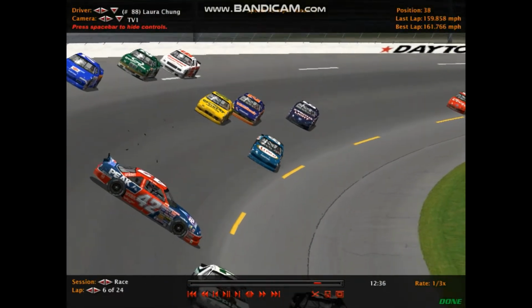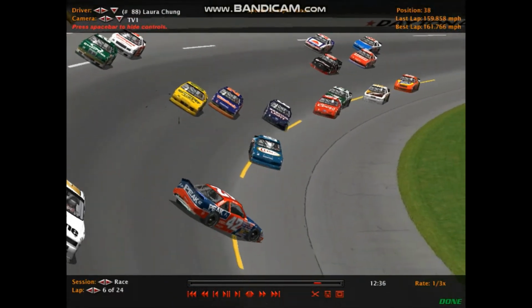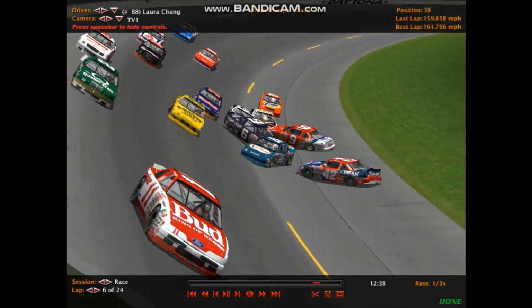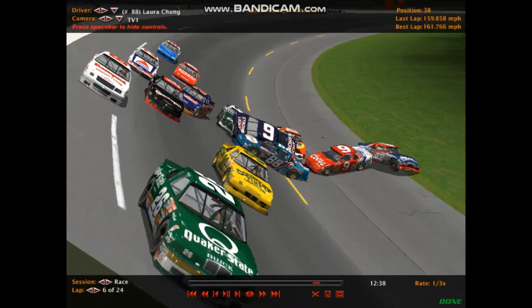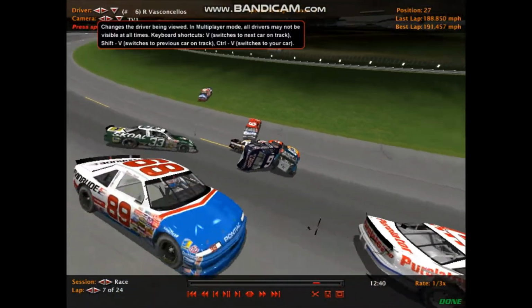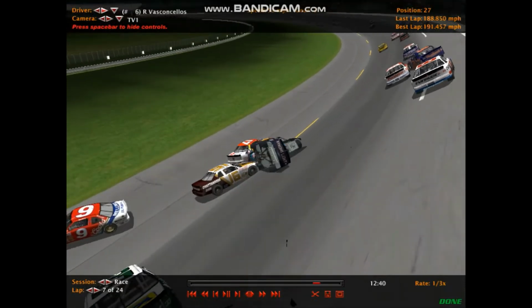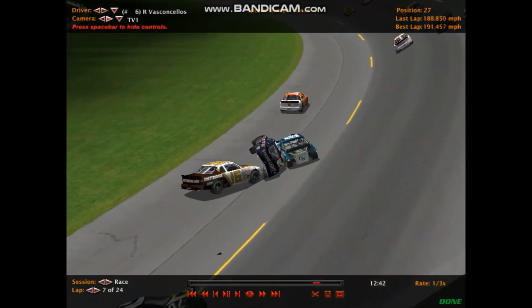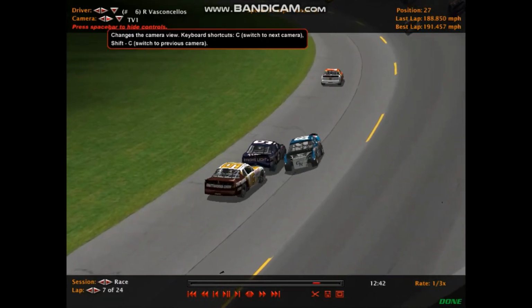Orman gets by, so does Ponder, so does Deaver. Here comes Shelton right into Vasconcelos, big time. And Matt Vasconcelos actually flipped in the 6 car. Also on top of Laura Chung's car. Alexander Rowe getting a good view of what an undercarriage looks like inside under a car.